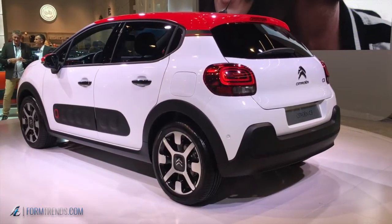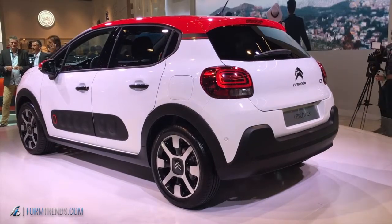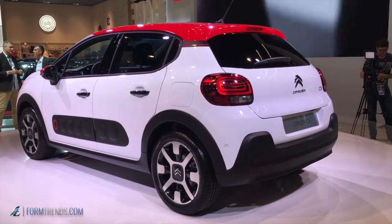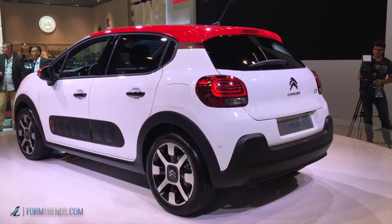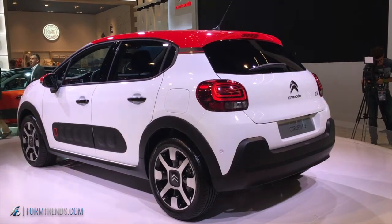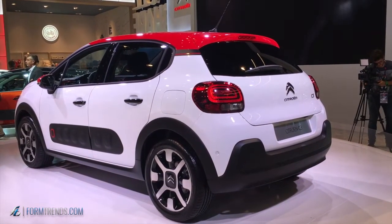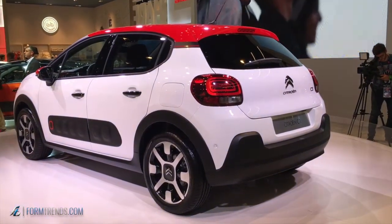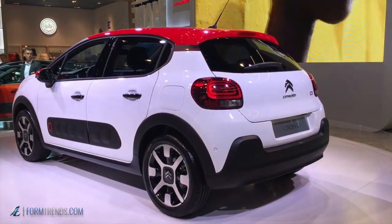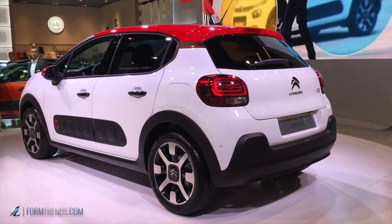Now from the rear, again, we can see a very close family resemblance. There's no denying that this is a Citroen product, and it's quite recognizable, which is great. So I love the consistency of the design. I love the various details. I love how it's rugged, slightly aggressive from the front end, but also quite friendly and playful. And for a car in this class, I think that's what's needed.